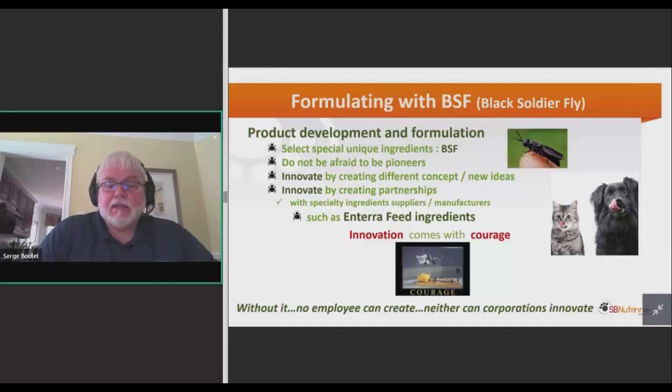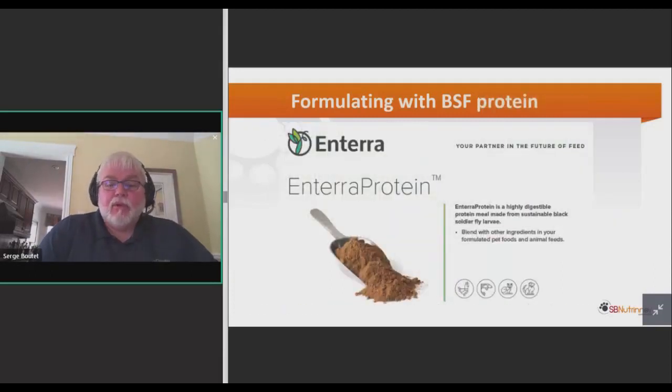A company like Enterra is there to be a partner in your product development with this specialty ingredient, black soldier fly, the meal, the oil, etc. So innovation always comes with courage. Without it, no employee can create, neither can corporations innovate. So let's now look more precisely at the protein section of the black soldier fly.